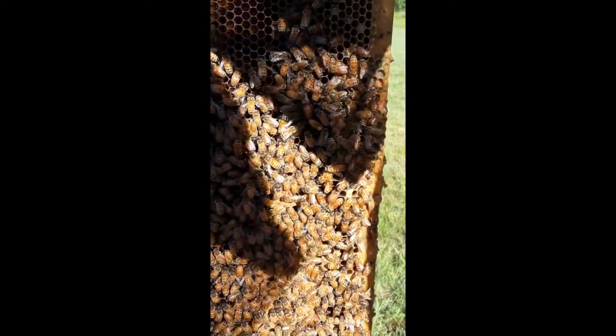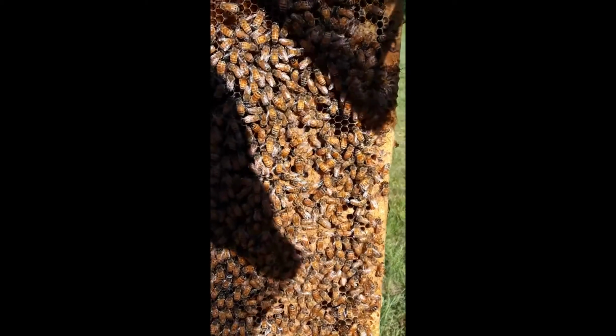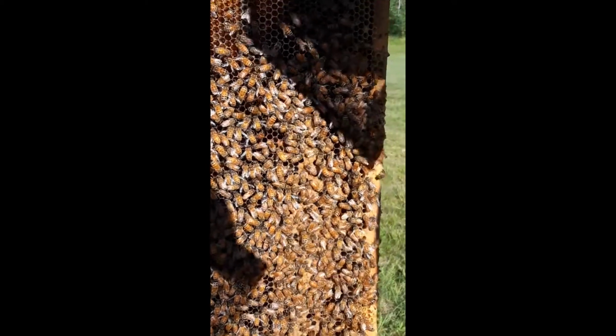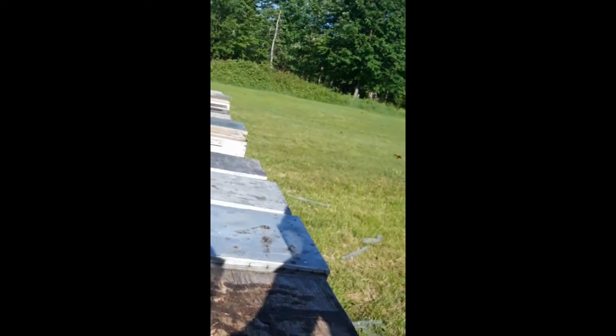The other bees, none of them should have organs developed enough to lay an egg, because they weren't fed as rich of a diet when they were a larva. She's laying another egg. So she's doing a phenomenal job. Very good queen. I'm going to carefully put her back in there.